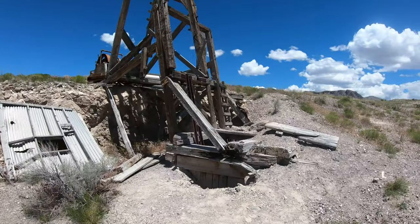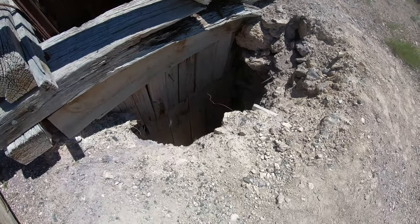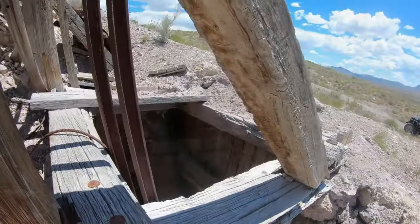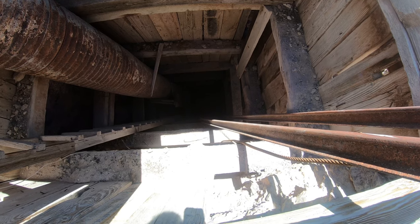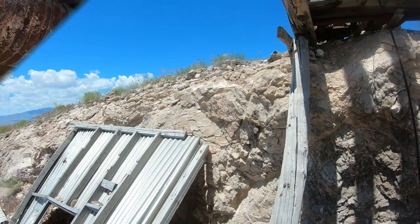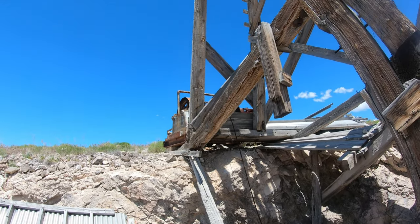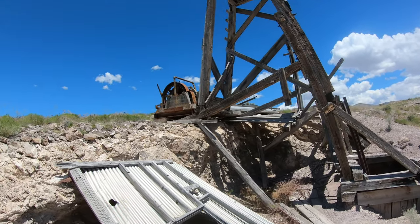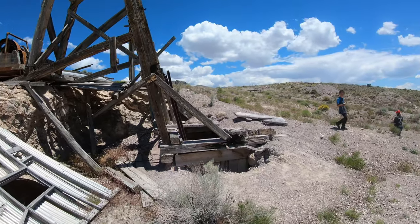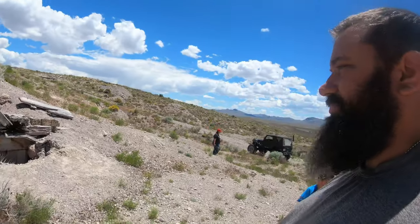Equipment. Careful, kid. Shaft right there? Yeah, it's an old mine shaft. It goes way down. Up that shaft. Pretty steep. Real cool find. Old ladder that goes down for sure. But it goes way on down beneath us.